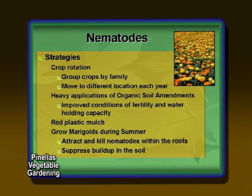Research has shown that red plastic mulch kills nematodes. And that's good, since it benefits tomatoes, and tomatoes are one of those plants that are adversely affected by nematodes. Growing marigolds over your garden during the summer when you don't have other plants can kill those nematodes within their roots and reduce the population in your garden. So it suppresses the buildup of them in the soil.